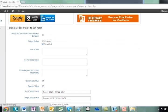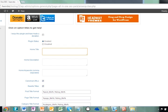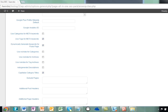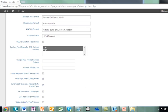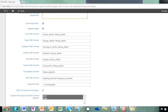Actually, you don't need to do that. All you need to do is click Enable to enable it, and then you'll put in the pertinent information. You'll put in whatever the title of your website is. You'll put your description there, and then you'll put in the keywords that are going to be central to your SEO for this website. Very easy to set up. So instead of having to put all this code in there, you'll be able to set up and customize all of this information for your website.